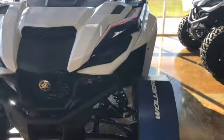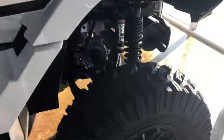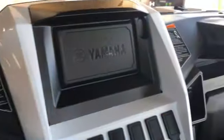Here's the base model, 2-seat. So we're going to cover a few differences. Still has Fox shocks, non-electronic adjustable. Obviously the frame and everything's the same. Still got the sliders on it. Doesn't have as nice of embroidered seats. It's got 30-inch Dirt Commander tires. A lot of this stuff looks the same. Obviously you don't get the nice gauges and the GPS and all that.